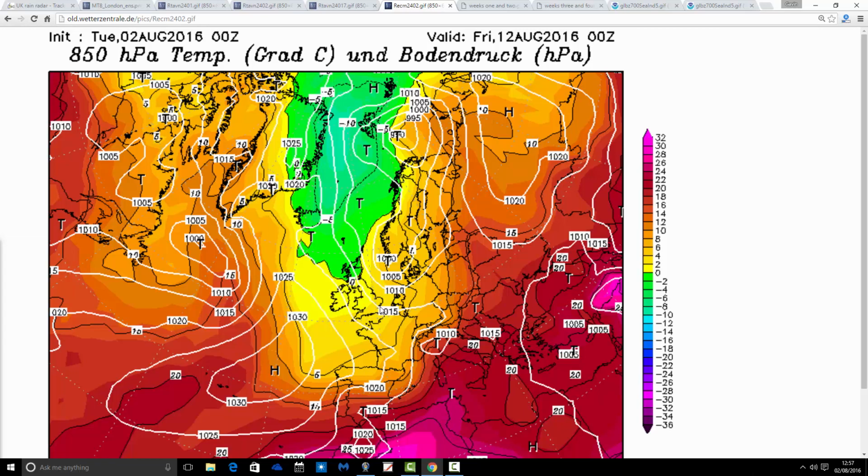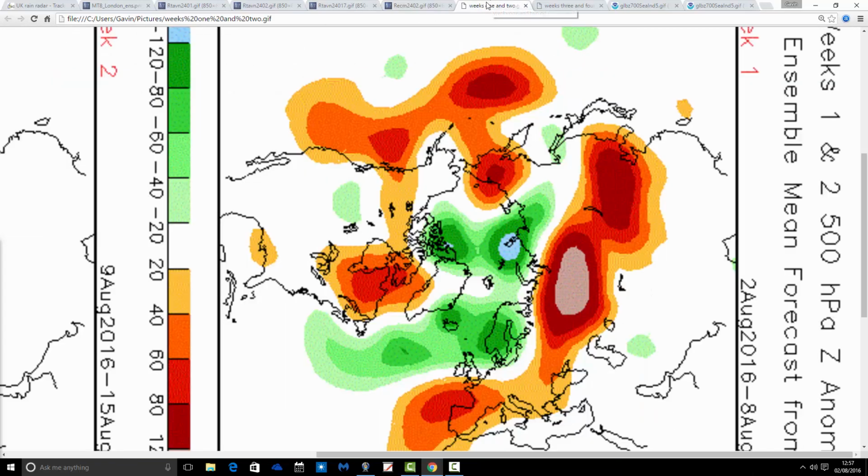Now this is in the extended range of both these models, so although we're in agreement, it could be downgraded. Let's just wait and see. It is quite a substantial northerly that they're going for, and it's quite unusual to get that at this point in the summer. Have a look at CFS-V2 for the next month.